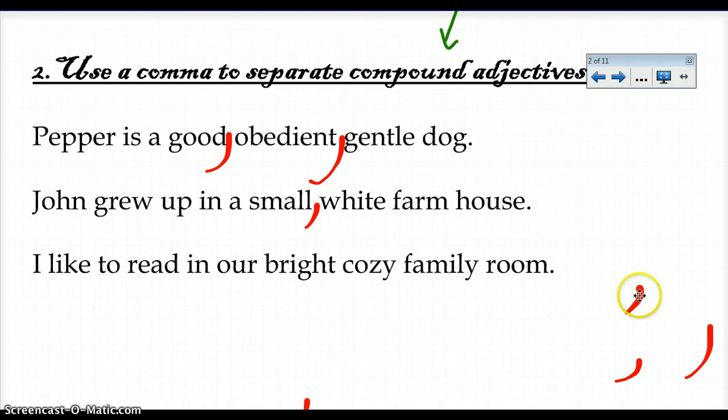Last one, I like to read in our bright, cozy family room. I like to read in our bright and cozy family room. Same with farmhouse. Family room is one term. So only one comma between bright and cozy would make sense.